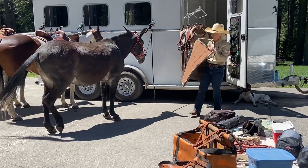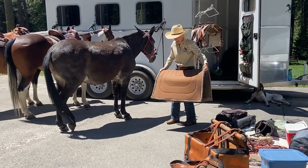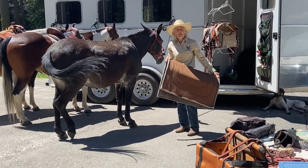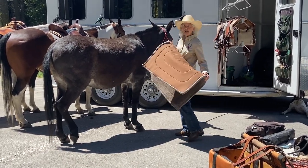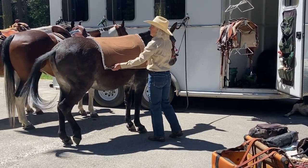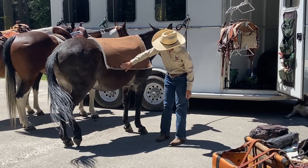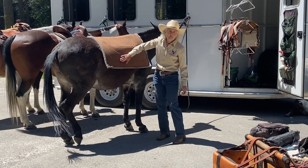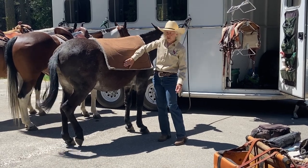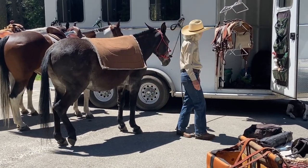Already been groomed. This is a pack pad made for a pack saddle. It's much bigger than the pads for a riding saddle. And the reason it's much bigger is it comes down on his belly more to help protect his sides from those bags and boxes that might be on there.